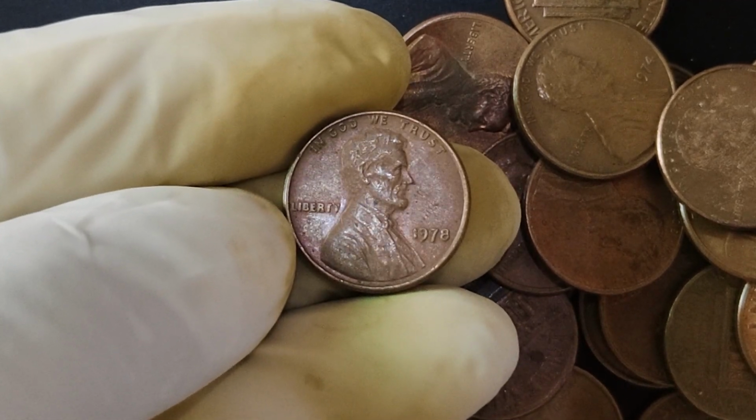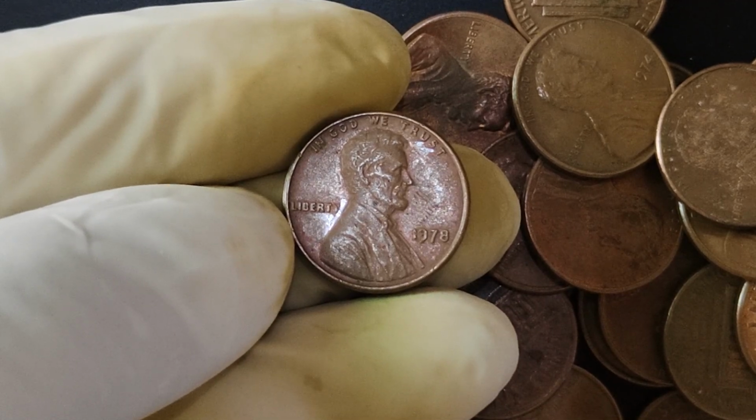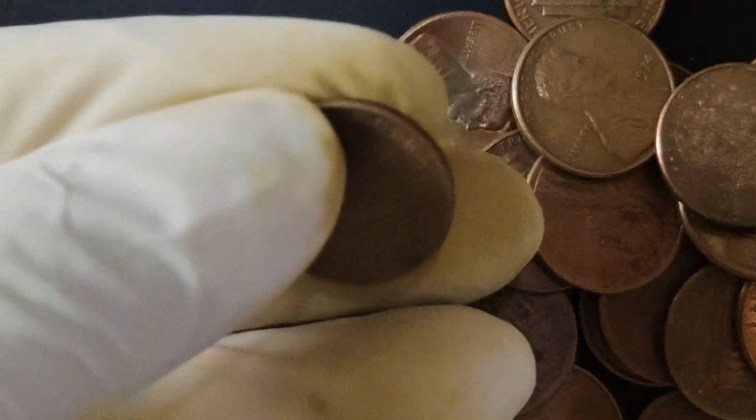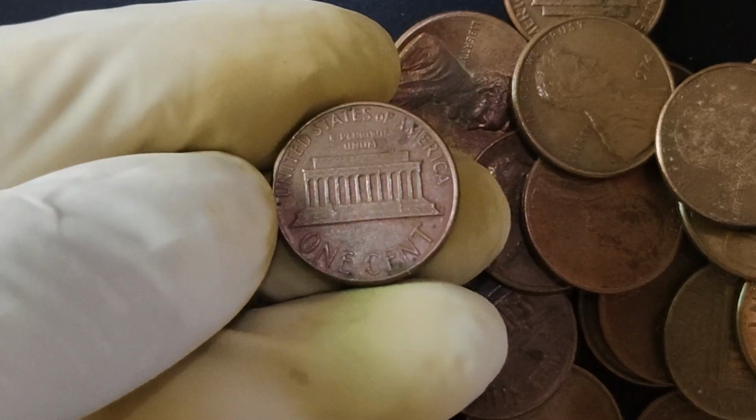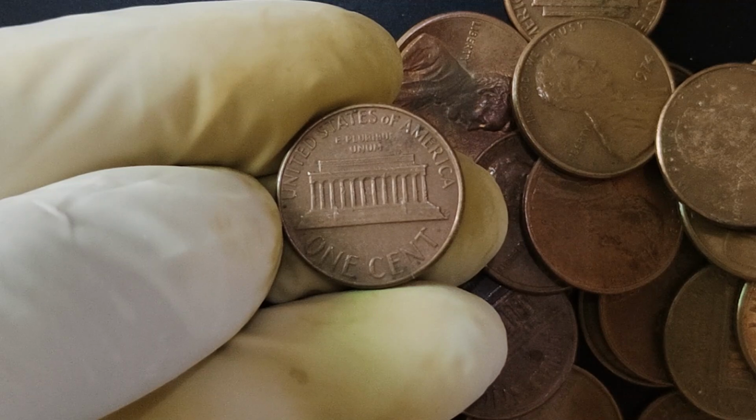This script is designed to be engaging, informative, and visually captivating, ensuring your audience stays hooked from start to finish while also providing valuable information about the rare 1978 no mint mark Lincoln penny.